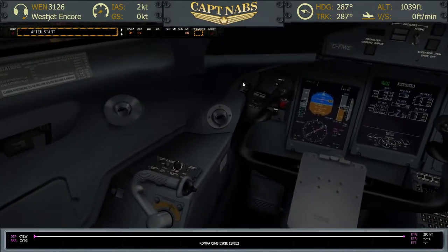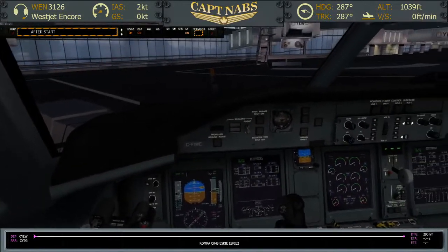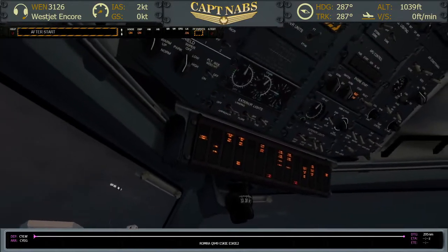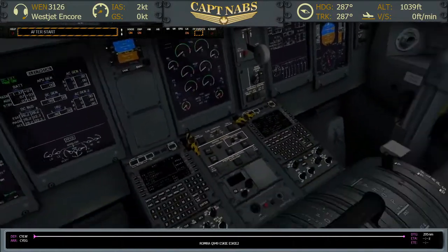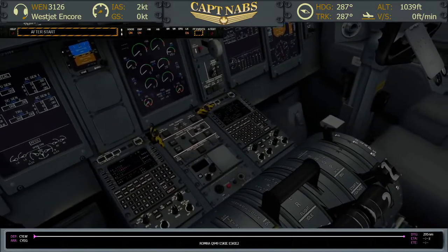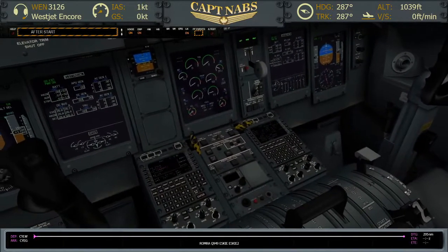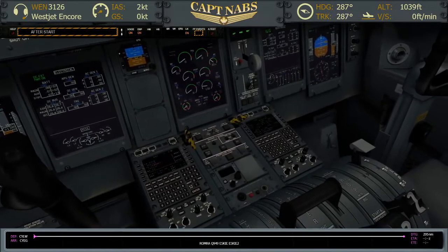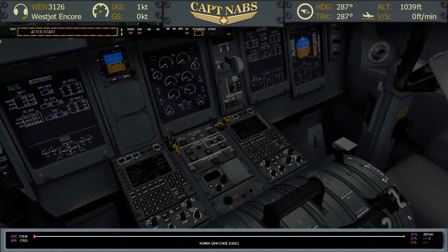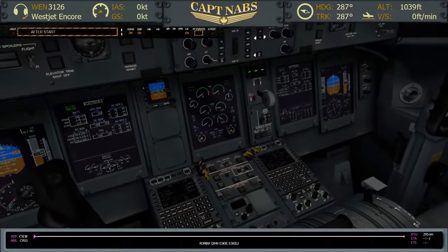Start engine 2 for me, please. Okay. Start 2 for me, please. Starting 2. And the one important thing when you're watching this, if you have condition levers set up, make sure you move them in sync with the FO. Otherwise, at some point the sim will suddenly recognize the position of your condition lever and it'll go back to idle, or back to cut off or something. And you don't want that.